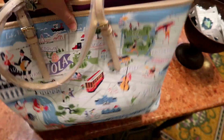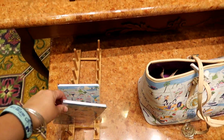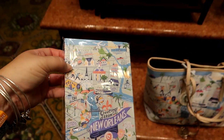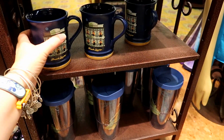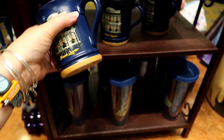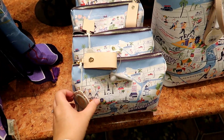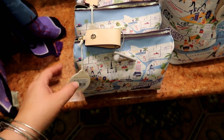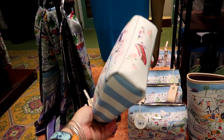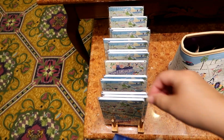Purple inside. Love it. Oh, and they have the journals. $8. Ooh, I might have to get that. Ooh, new mugs. French Quarter. $14.99. Ooh. And she just literally put these out. $44. I love this. New Orleans carrying case. That could be used. Oh, look at the trolley. She literally just put these out. She just also restocked the journals.